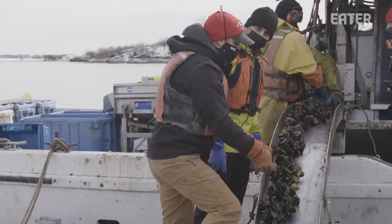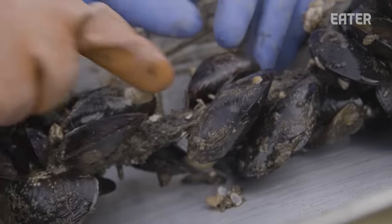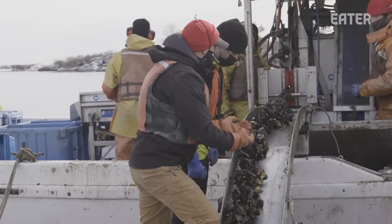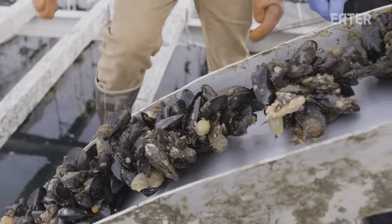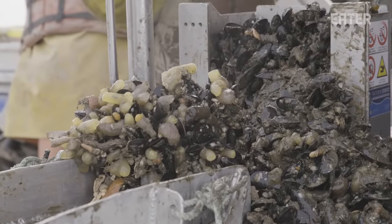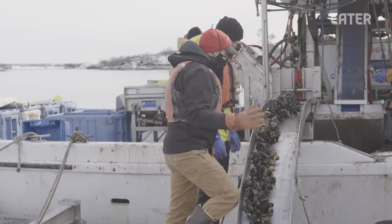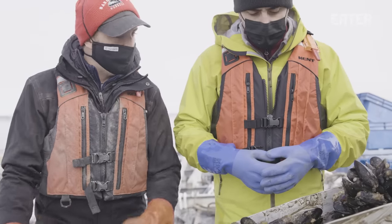So not only do we have some really fantastic big mussels on here. Big mussels is fine. But we also have the other organisms that have been growing along with it. So we have some ascidians, also known as sea squirts, barnacles, there are some algae. There's a lot of things that grow in the water, so you never get a perfectly clean mussel. That's why all this gear is important. It makes it nice and clean and pretty and ready for market.